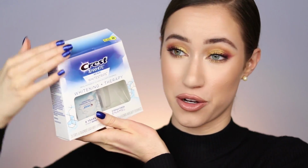A lot of you guys ask me how I whiten my teeth, and it is with the Crest whitening strips. I really enjoyed these ones. This is the Whitening and Therapy set. The enamel toothpaste is in my bathroom. It helps to strengthen the enamel afterwards, and I just love how my teeth look when I use Crest whitening strips, and they last for a really long time. Like if you go through a box, you won't have to repurchase a box for like 6 months to a year, I feel like, depending on your results.